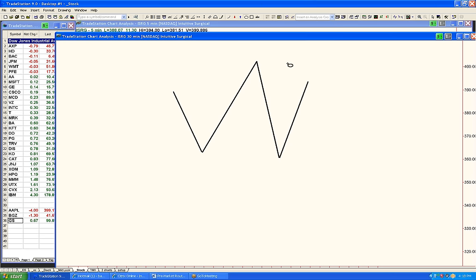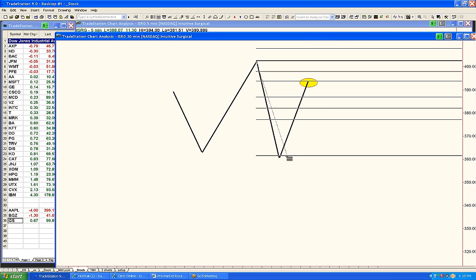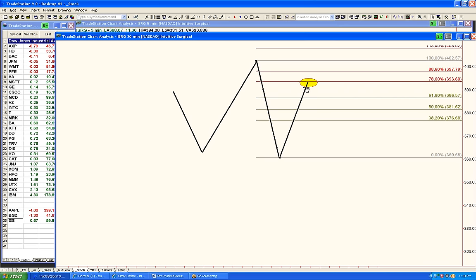So I want to ask the question: why did price stop at this level relative to the prior completed swing? So I grab my measuring tape out. I pull from high to low. I discovered that I've hit a 78% retracement.